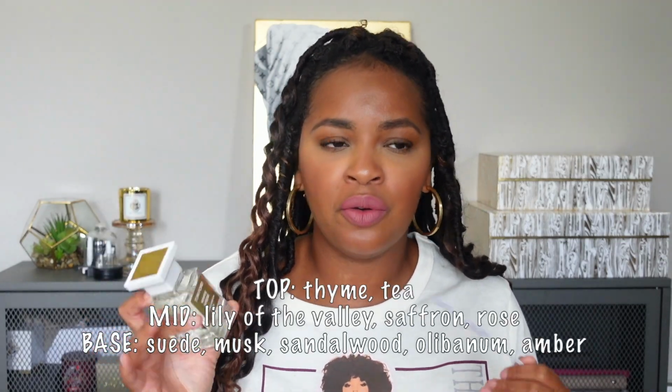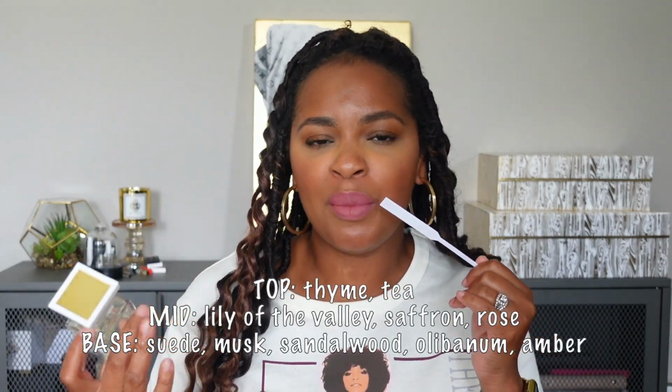I love this fragrance. There's something so cozy and comforting about this fragrance without it feeling too heavy. So I know suede is in the name and you definitely get a suede note, like a soft leather note, but I think this is more of a musky suede.